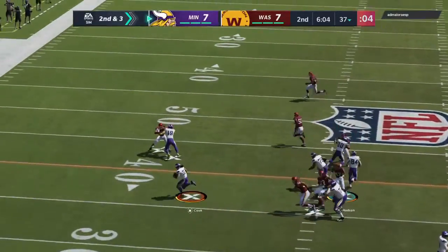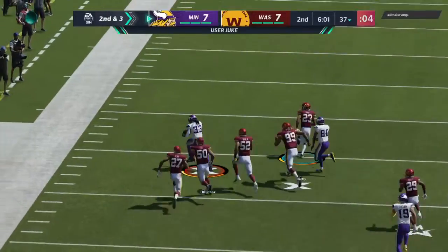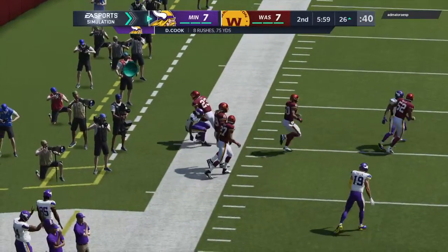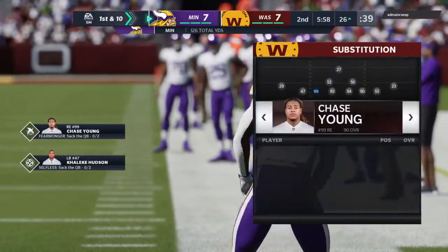On the carry, it's Cook. He's got a first down and then some at midfield. And he'll be taken down at the 26. A big play on the ground there. It goes for 36 yards.